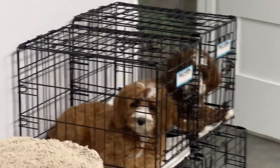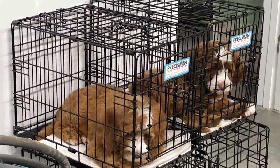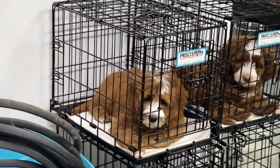So as we're waiting, because we're about 40 minutes early, I do wanna go ahead and show you he's hanging out in the crate. They're doing just fine, him and Red both. Mr. Red leaves tomorrow, so super excited about that too. But let me go ahead and grab him and show him off here in front of the camera. Here he is. Oh my goodness.